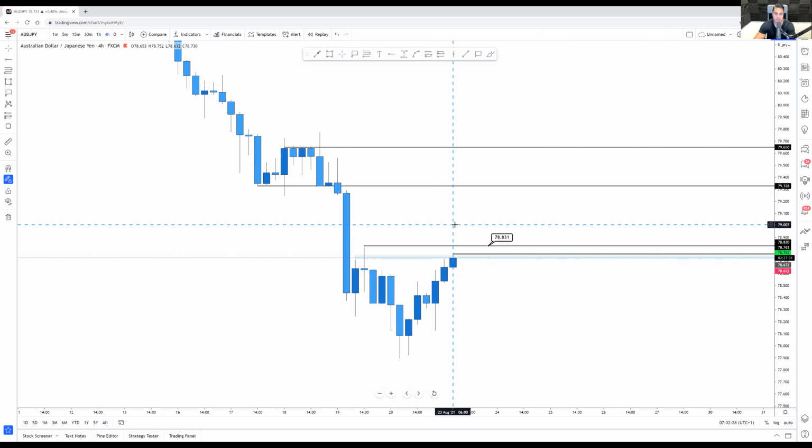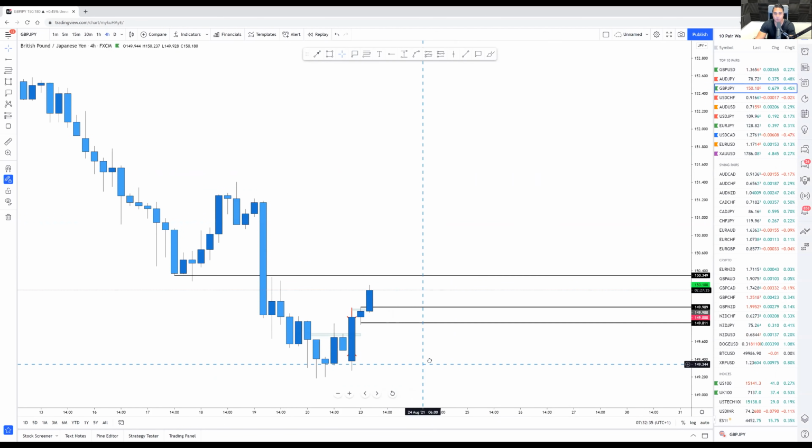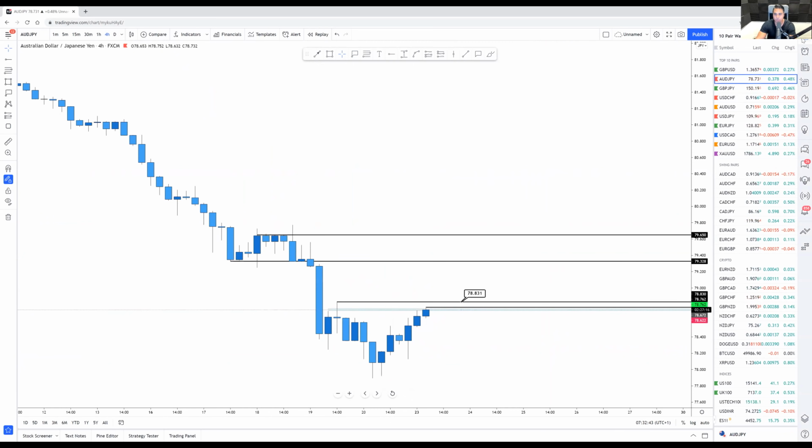Now, there's nothing to tell us that the markets are reversing right now based on structure on Aussie Dollar Jpy, and now looking at the structure on Pound Jpy. At the moment, it just is a little bit silly to say there's going to be a reversal, but we have to just be wary that the current behavior of the market is bullish.